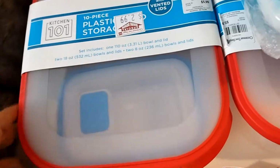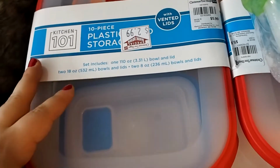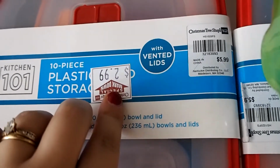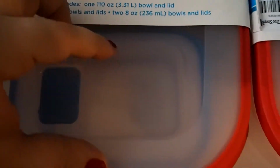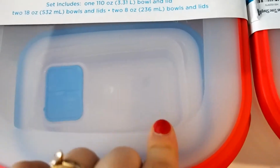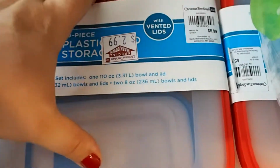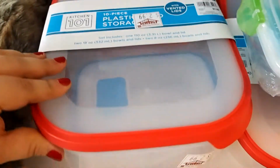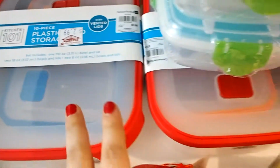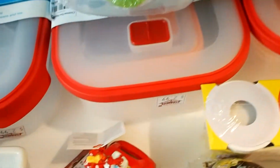I also came across these little sets here. This is a 10-piece kitchen set of nice containers. It was originally $5.99, upside down, but marked down to $2.99. And here I was looking for small containers this size, and I found quite a few. They were anywhere from like $1.50 to $4. But this package has two of that size. There's two more smaller ones within those two, if that makes sense. And then the larger container as well. So that was an amazing deal. I ended up grabbing 3 of those. One for us, one for my mother-in-law, and one for my mother. So 3 of those, that was a really good deal.